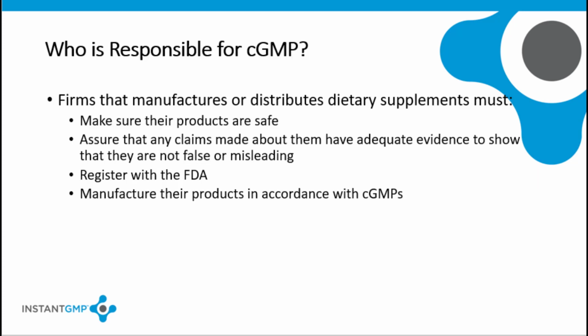Firms that manufacture or distribute dietary supplements are responsible for ensuring their products were made in compliance with GMPs. They have to make sure their products are safe. They have to assure that any claims made about them have adequate evidence to show that they are not false or misleading.